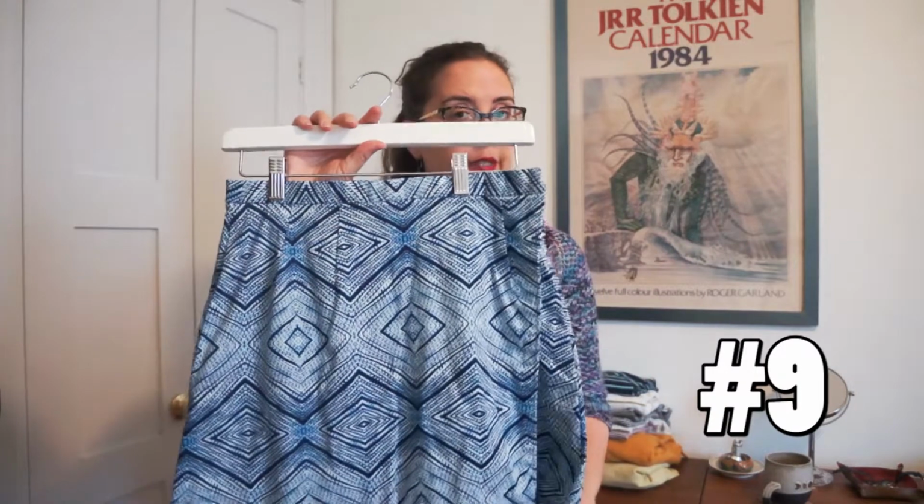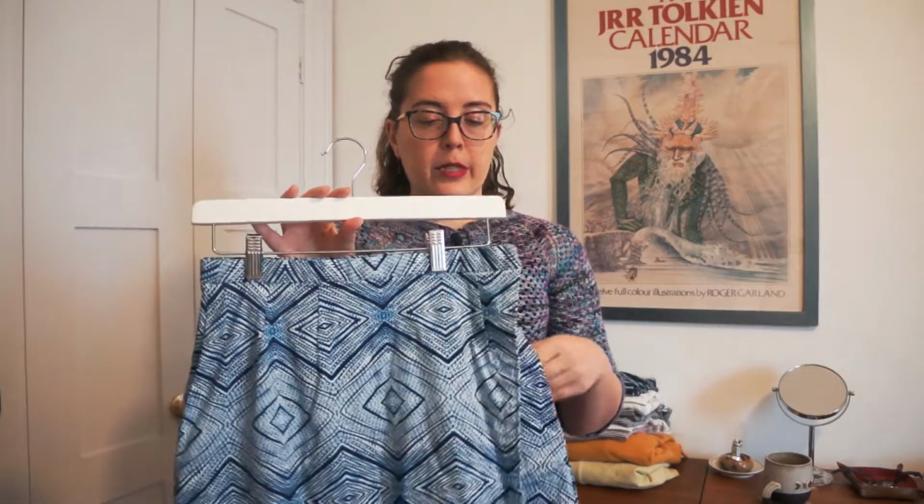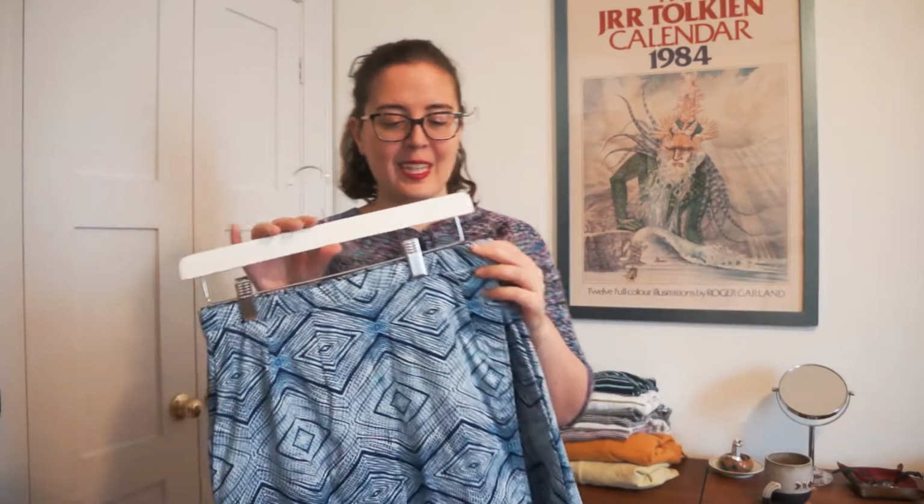The last bottom I made this year has its own video on the channel, so I'll link to that below. And it was this skirt that I made out of scraps. It's the Agave skirt by Deer and Doe. The fabric I bought from Blackbird Fabrics, but like 6 or 7 years ago, soon after they opened.